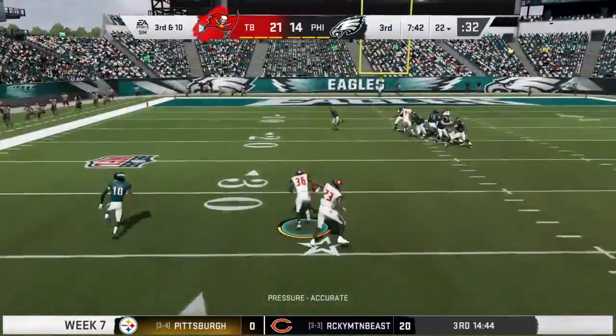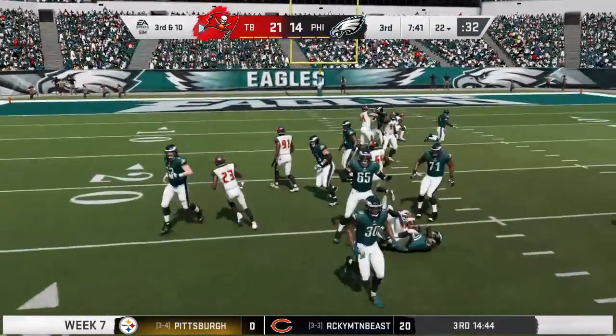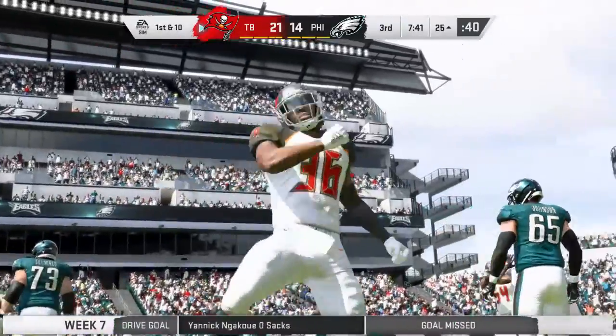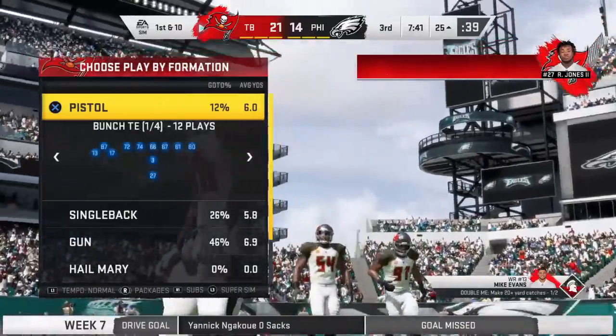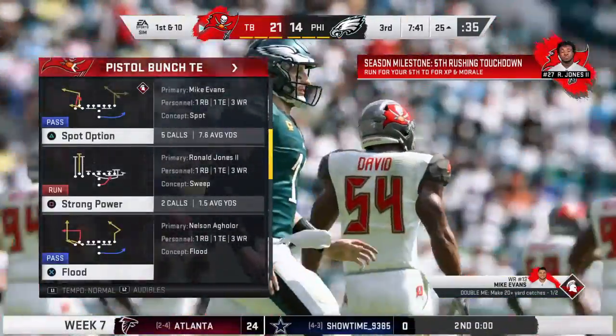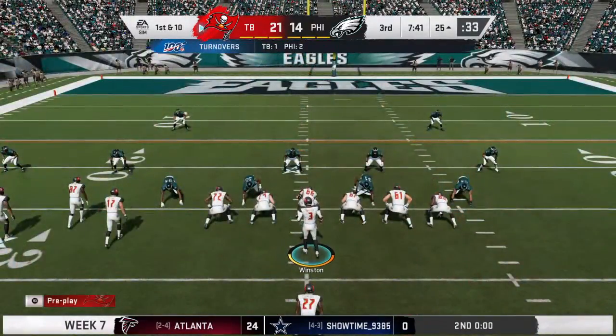And he fires one that's intercepted. Picked up by M.J. Stewart. And the return will stop right around the 25. First possession of the third quarter, an interception, so maybe a second-half tone setter. Indeed, and not the tone they wanted to set.